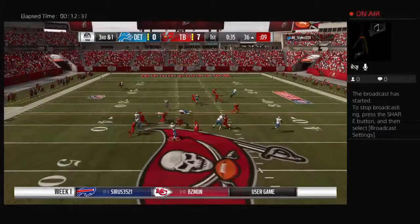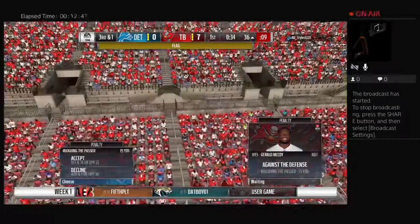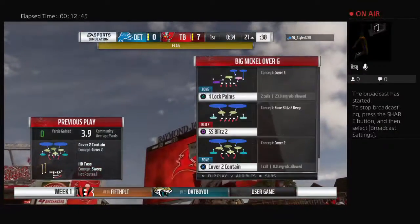Stafford looking to throw on 3rd and 1. And he's knocked away and incomplete, but a penalty flag. In the backfield, this might be a roughing call.